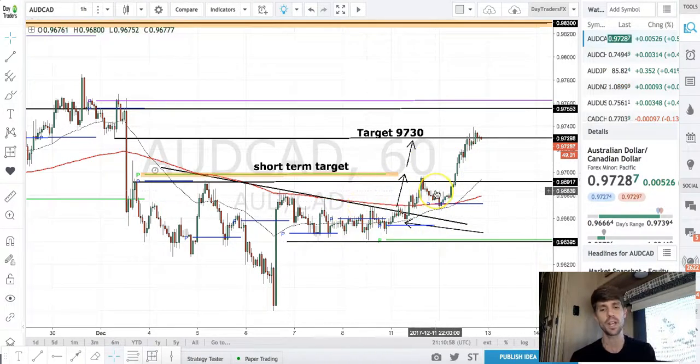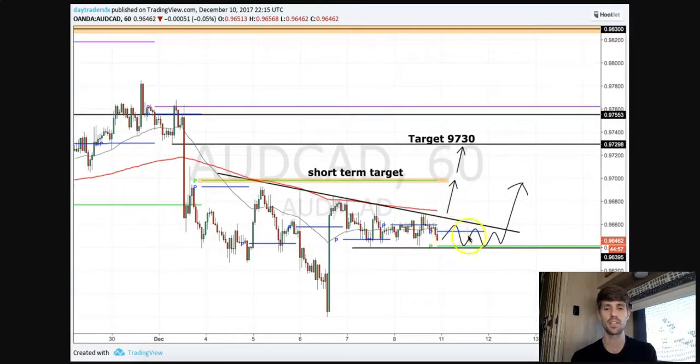Now, how do we trade this stuff a little bit better? Where was the best, most crystal clear entry on something like this, right? I post these notes and I say, okay, if this just breaks our trend line, let's just buy the trend line breakout. And that's clearly a good place to get in.